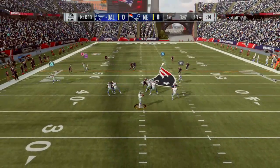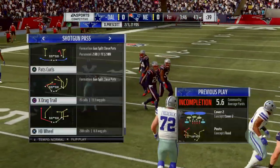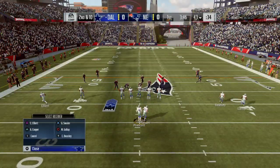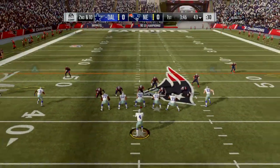A first down throw for Prescott. Over the middle, and it's incomplete. Didn't have a receiver open downfield, and as it turned out, couldn't even find his outlet man because of the coverage. It was way too tight, unable to find anyone open. So 2nd down, still 10 yards to go.